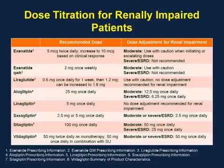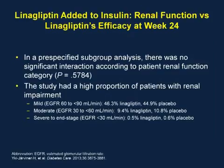And vildagliptin, you lower the dose to once daily, so 50 BID becomes 50 once a day. In the linagliptin added to insulin study, we also look at renal function at 24 weeks.